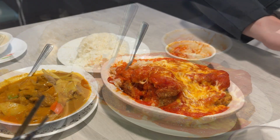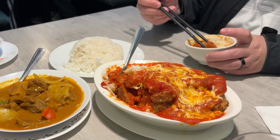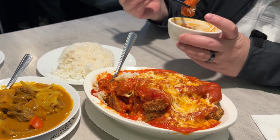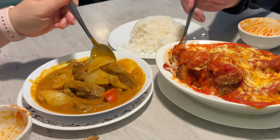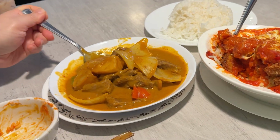Silver Tower doesn't reinvent the classics, it leans into them, from the tender beef brisket to that comforting pork chop rice dish. It's the kind of spot that reminds you why Chaan Teng food has stood the test of time. Silver Tower nails the classics with big portions, comforting flavors, and a menu that's got something for everyone.